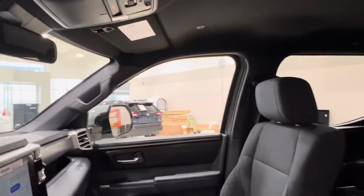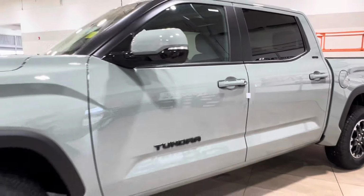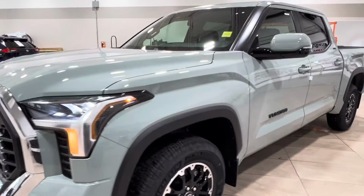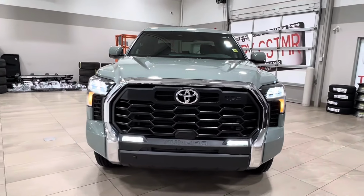Thanks again, folks, for joining us on this full video tour for this Toyota Tundra SR5 TRD Off-Road in the color Lunar Rock. It is located here at Sherwood Park Toyota at 31 Ottawa Road in Sherwood Park, Alberta, Canada.